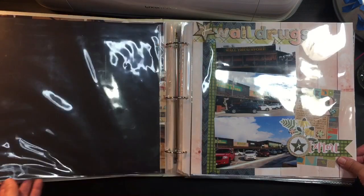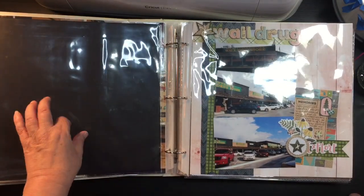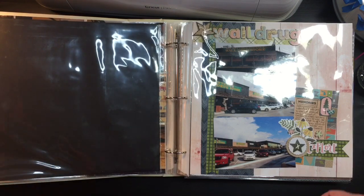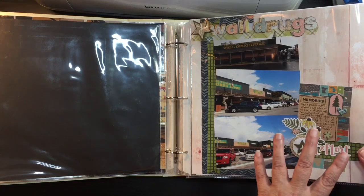And then as you drove on, we went through the Badlands. Those I haven't scrapbooked yet, so I have a blank place in here to put the Badlands in. And when you get out of the Badlands, the first place you come to is Wall Drugs, which is like a giant souvenir stand.